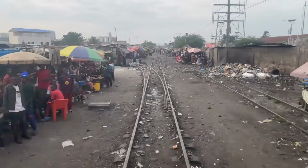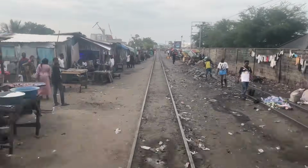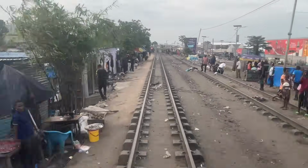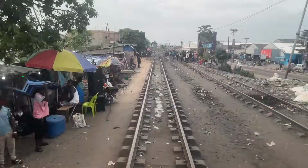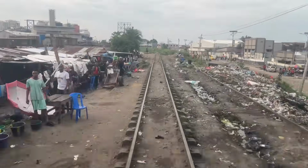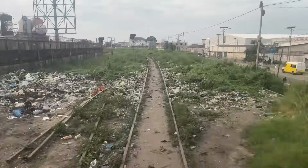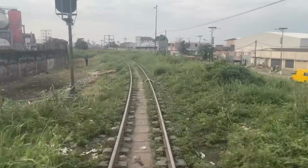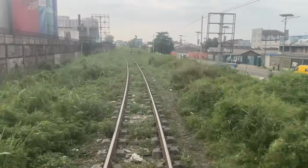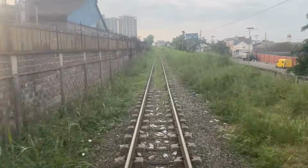Perhaps the most remarkable thing about this journey is the contrast it represents. Few people could ever have imagined that trains built for the frozen winters of Hokkaido would one day be carrying passengers through the tropical heat of Central Africa. Yet here they are, continuing to do exactly what they were built to do, moving people safely and reliably from one destination to another. For railway enthusiasts, this is far more than just an unusual cab ride.